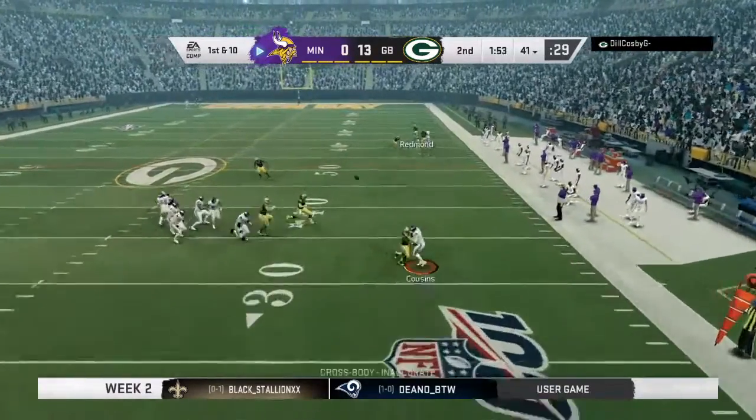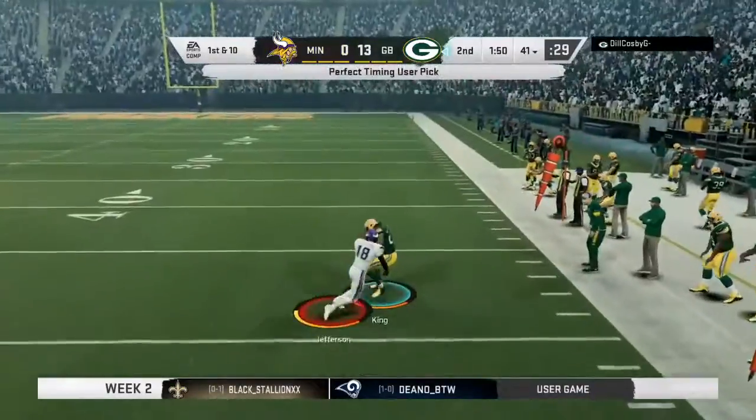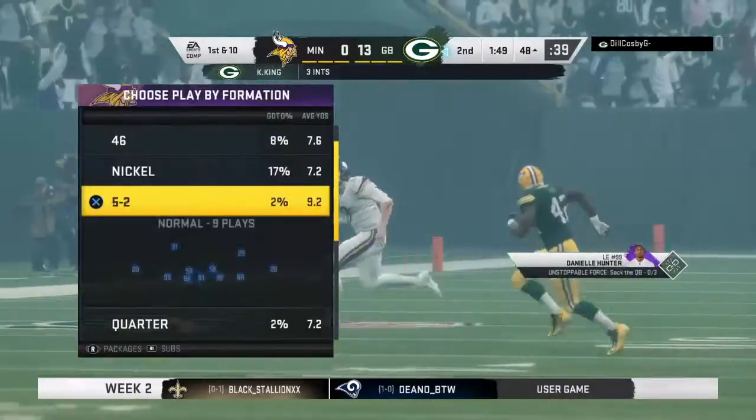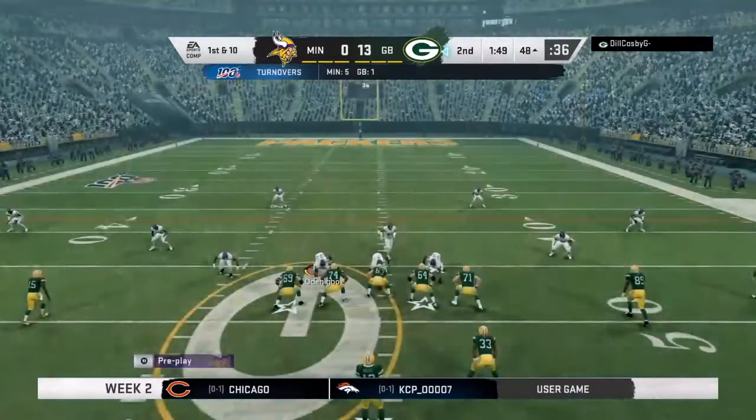Flushed out right. Thrown across his body, and it's intercepted. Kevin King with a pick, and they take possession 2 yards away from midfield at the 48-yard line.